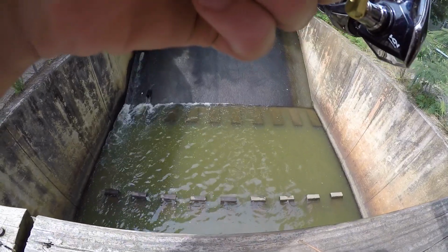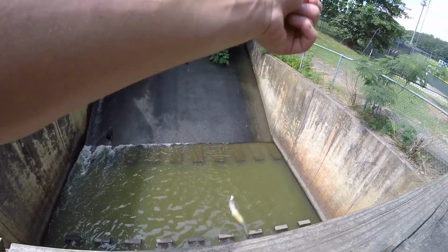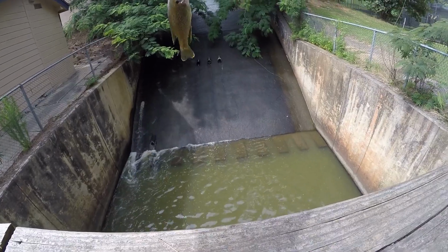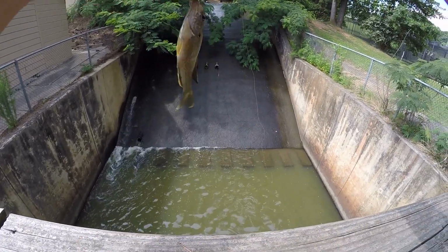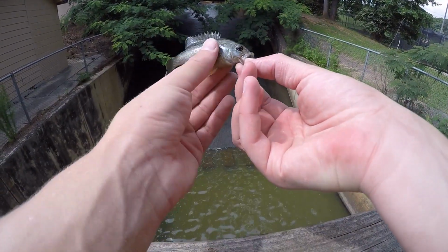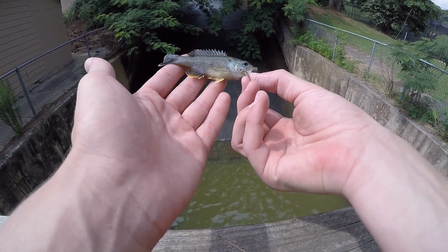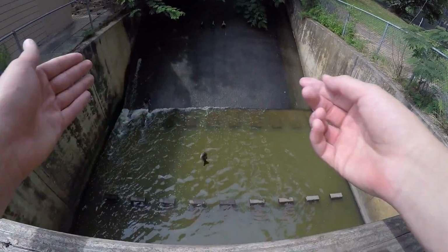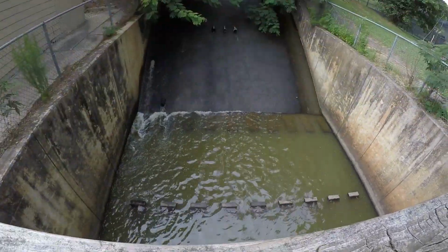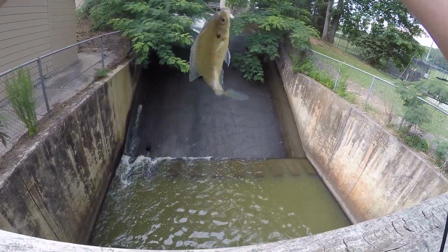Ooh, there's a little guy. Oh, the line's wrapped around my rod. There we go. Man, this must be what's down there. There are a lot of them down there. Some baby green sunfish. This guy is tiny. So yeah, these green sunfish, even though they're really small, they have a little bit bigger mouths than bluegill, so you can catch a little bit smaller sized green sunfish, but there we go. There we go. It's another bluegill. It's another small little bluegill.